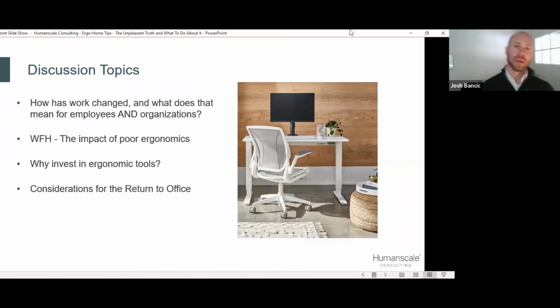Excellent. And this was a topic that we were ramping up for prior to the latest Omicron variant, but considerations for the return to the office. What is that going to look like? Hybrid work, 100% return to the office. That varies immensely based on the type of work people are doing, the organizations themselves, as well as simply the geography of where we're located.